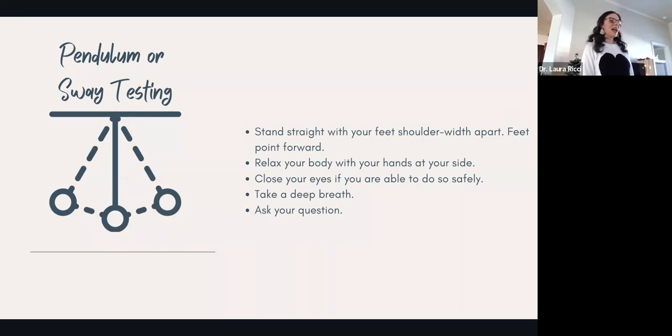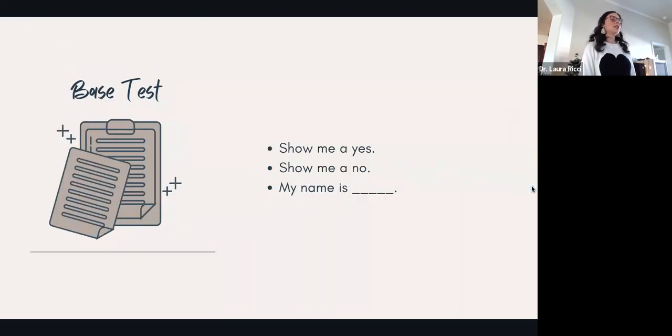And we're going to start to ask a question. As we're standing here, the first thing that I want you to do is say out loud, or you can say it in your mind, show me a yes. And you'll find that your body will probably move one direction. Now say, show me a no. And your body will move a different direction.